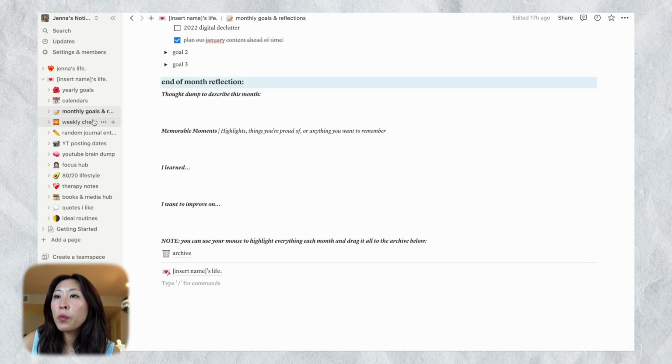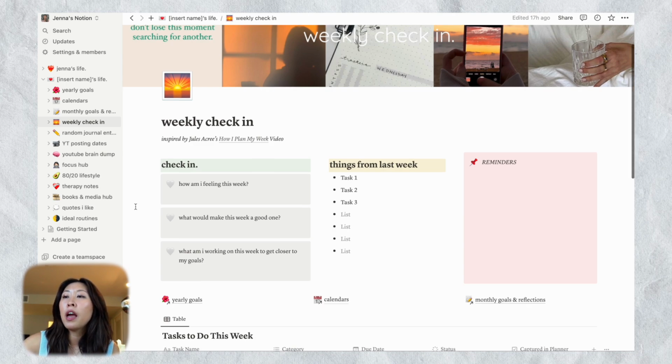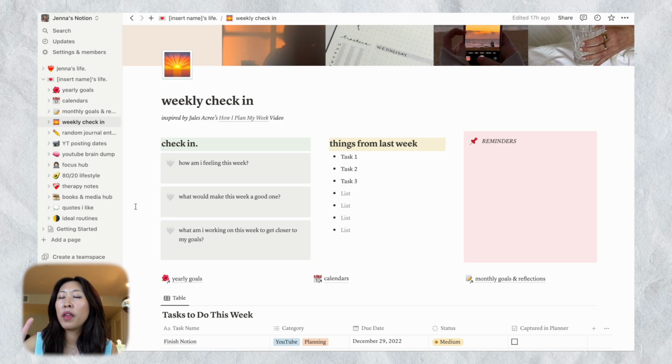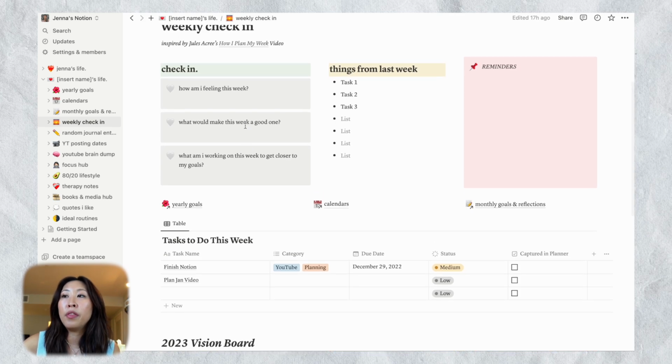And then moving on, we have our weekly check-in. And this is something that I aim to use every Sunday night or Monday morning, where I just have a lot of stuff on my mind. I don't want to feel anxious about it. I don't want to forget about anything. And I just need to let my thoughts out before I start the week. This was also inspired by Jules Acree, and this is specifically inspired by her How I Plan My Week video. I just made a more simplified version for myself, but this whole entire layout is specifically from her.